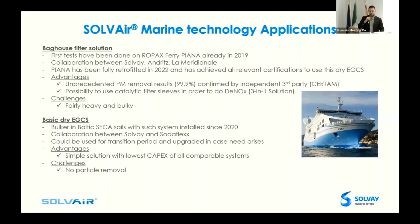There is another ship that this time is sailing in the Baltic SECA already. It's slightly less sustainable, I would say. We call it the basic dry system. In principle, you are injecting sodium bicarbonate. The sodium bicarbonate is neutralizing all the harmful emissions that are in the exhaust fumes and is being released through the funnel into the environment in the form of a dust.